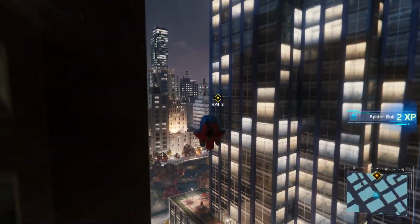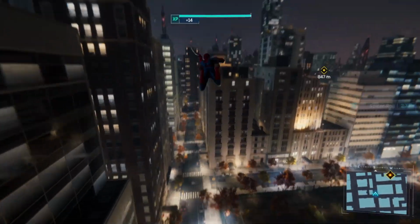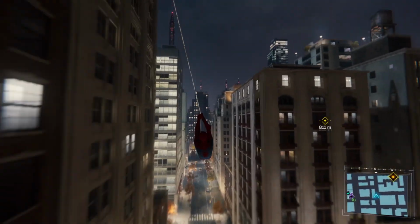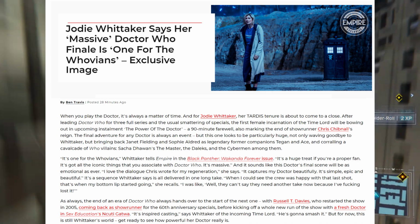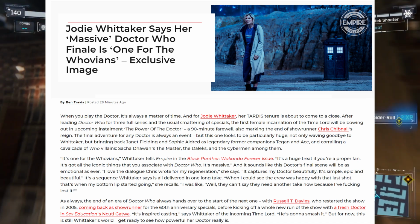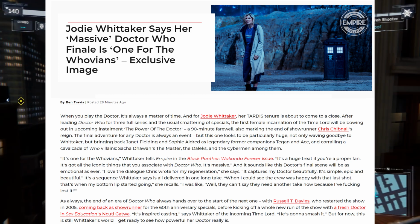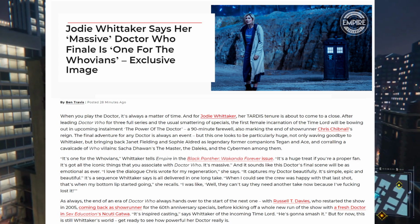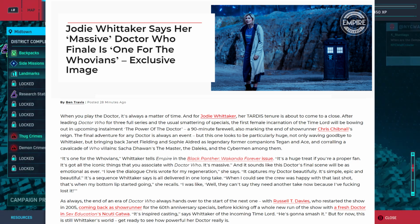Obviously, whilst Tennant did have a big long farewell, his final words were somewhat iconically just, I don't want to go. It captures my Doctor beautifully, it's simple, epic, and beautiful. It's a sequence Whittaker says is all delivered in one take, which is interesting. When I could see the crew was happy with the last shot, that was when my bottom lip started going, she recalls. I was like, well, they can't say they need another take now because I fucking lost it.